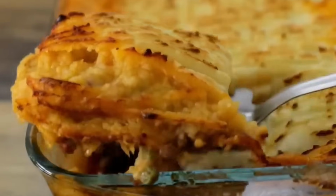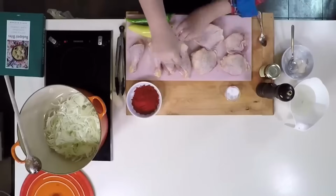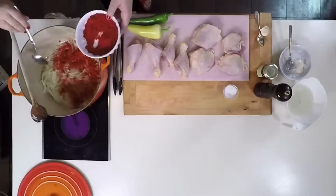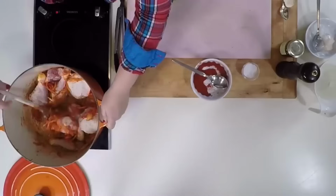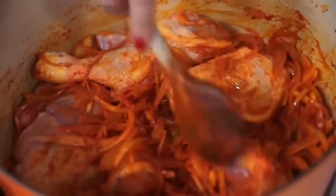Craving it yet? So chicken paprikash is a Hungarian dish that sounds fancy, but is basically a party in a pot for your taste buds. Imagine juicy chicken pieces slow-cooked with tender onions in a creamy sauce bursting with the warm, smoky flavor of paprika. It's served with a side of fluffy rice or noodles.